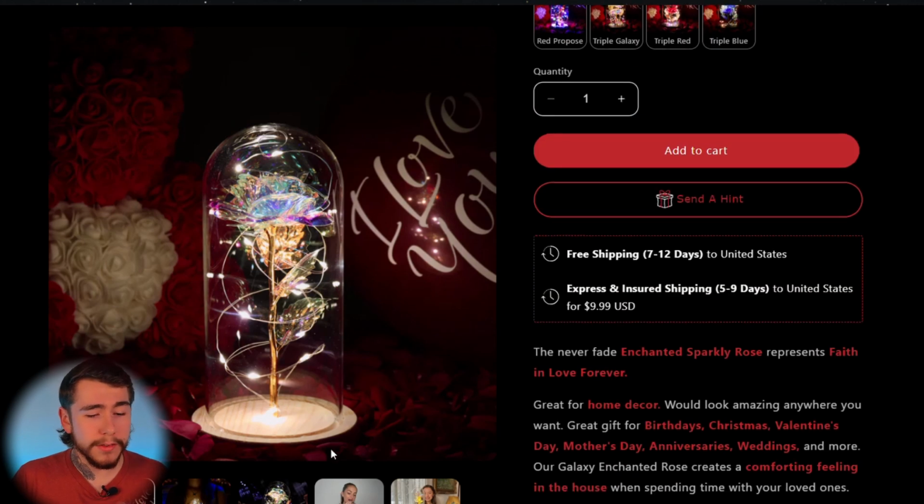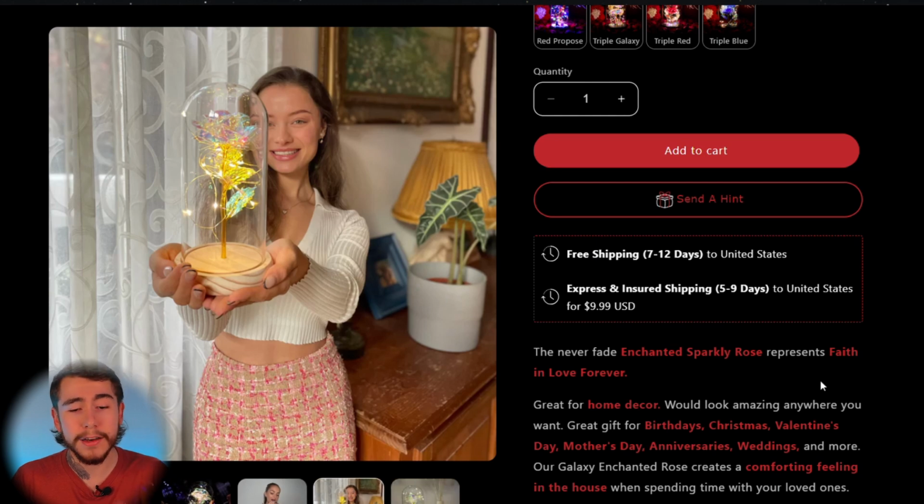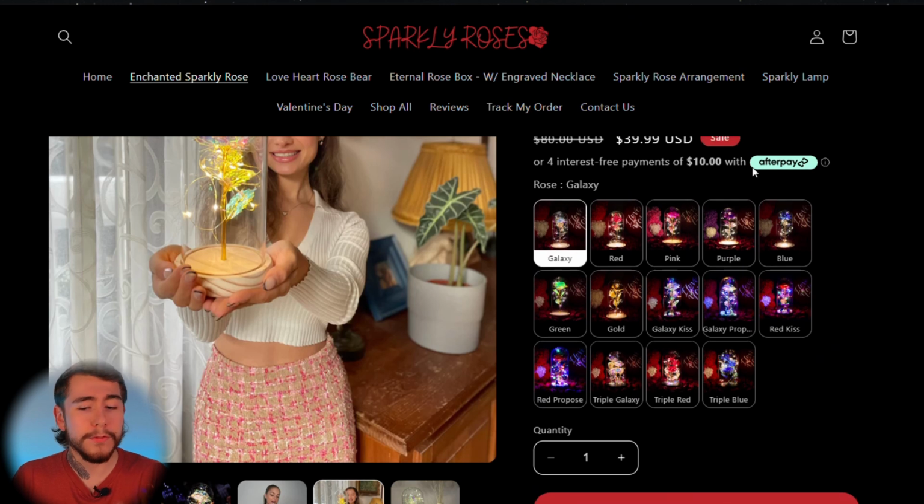I really like all of this. They show this product with multiple customers and show the customer satisfaction behind it. I really like that. The only thing I would change so far is all of these variants up here.